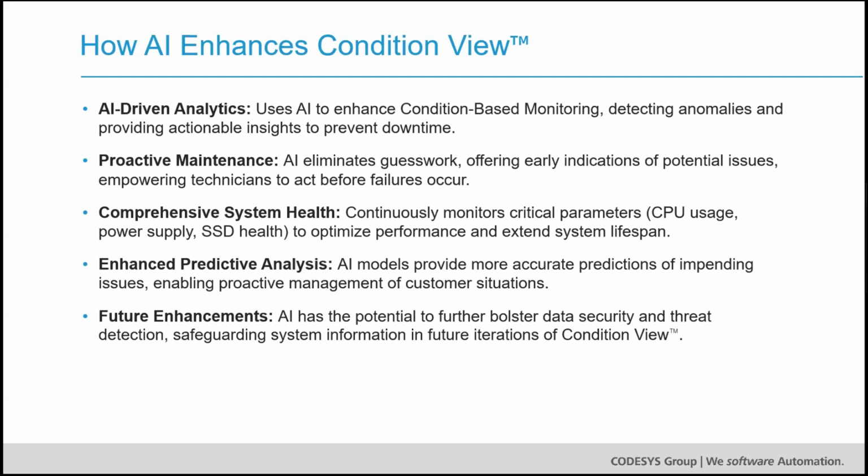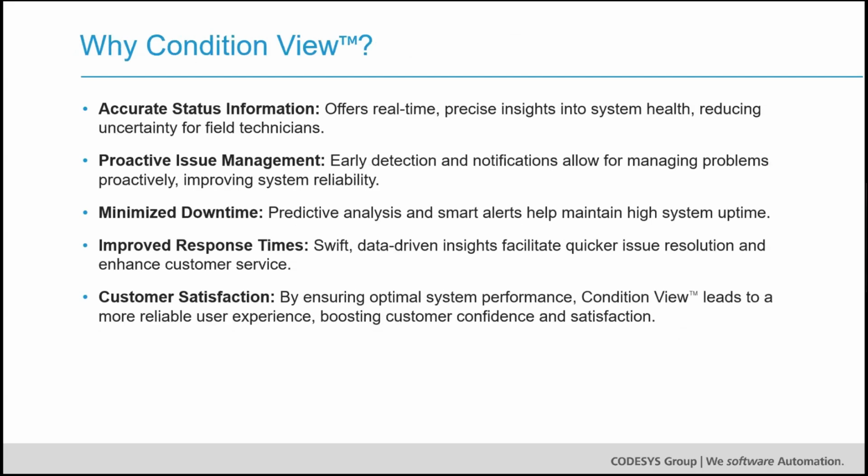It also provides you predictive analysis that can tell you what could be happening in the future. And for future enhancements, it is basically what we discussed earlier, providing data security, so you can also do any sort of threat detection. You can safeguard your system from any such attacks. And how do we achieve that?